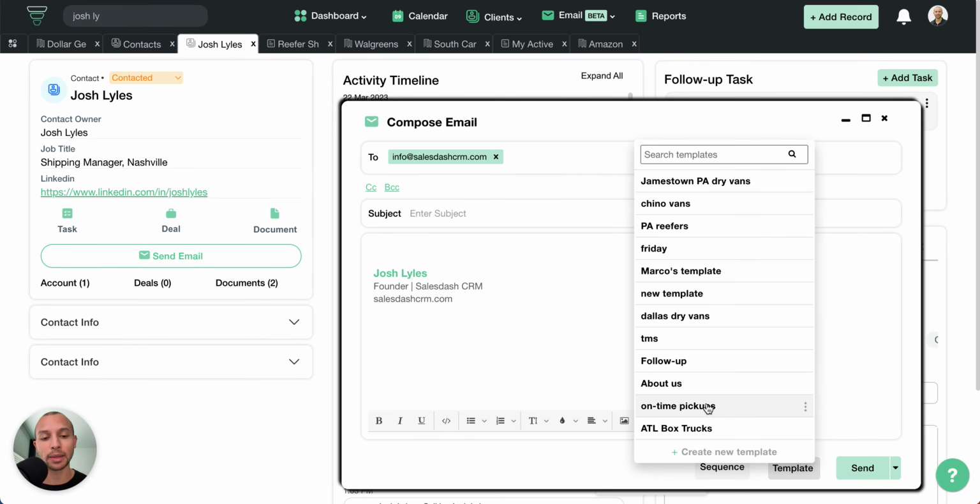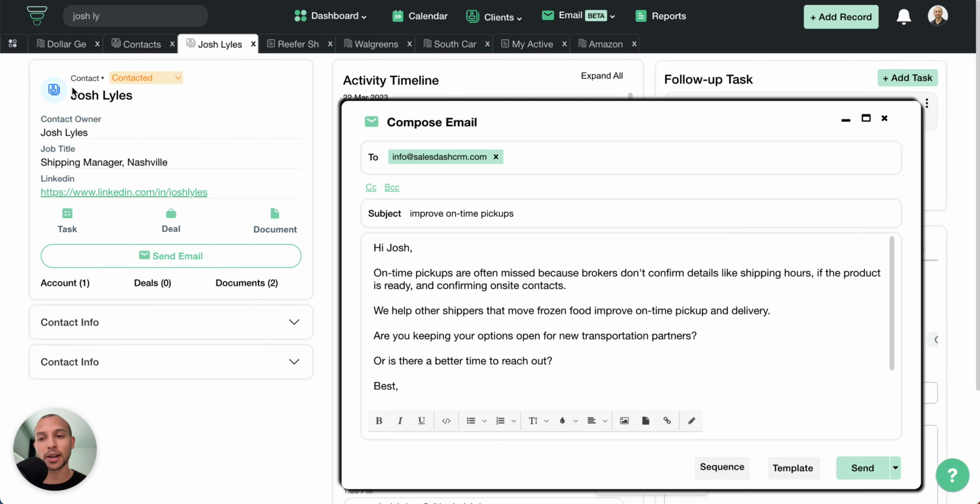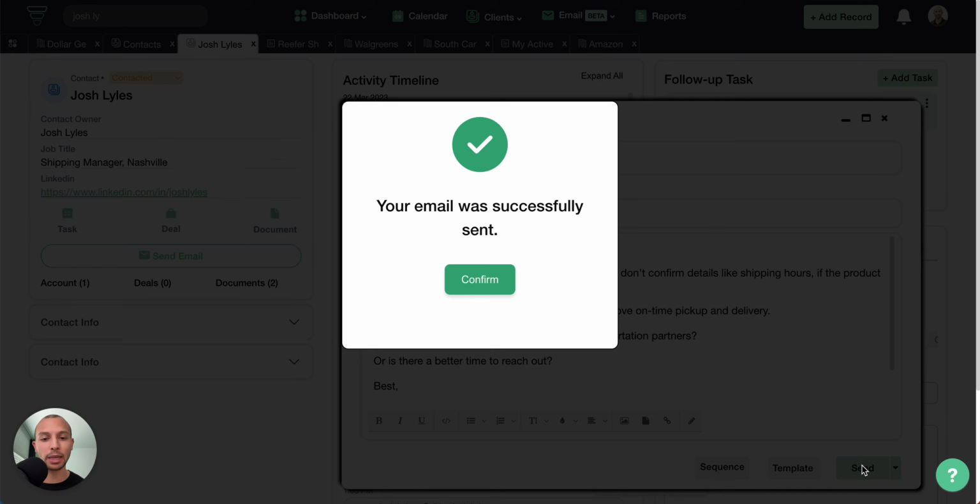So now if I click the template, it pre-fills, already adds Josh's name in there, and then I got the email, and then I can go ahead and send this email off. And then from there, I can keep it moving.